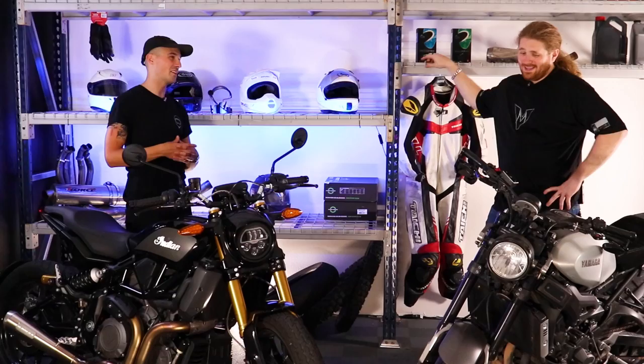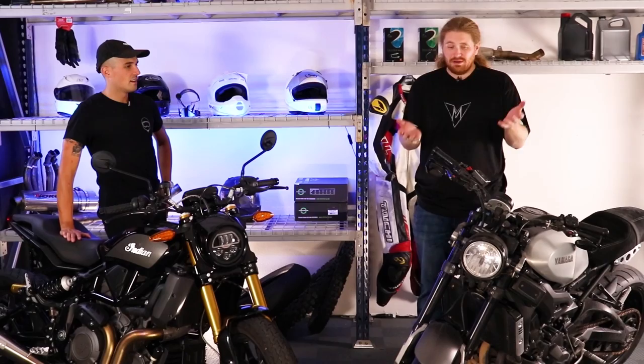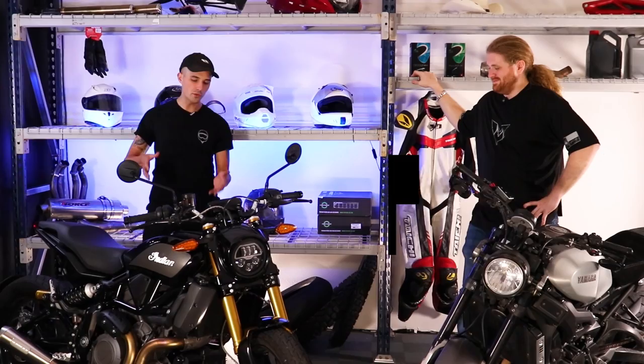Yeah, this thing does have fully adjustable suspension, but it's more of a suggestion than anything. I mean, you can kind of adjust it a little. It's like, do you want it to be bad or worse? Do you want it to be a stiff pogo stick or a bouncy pogo stick? Up to you.